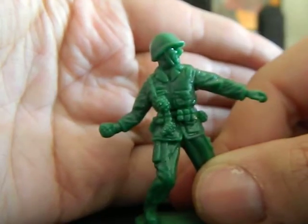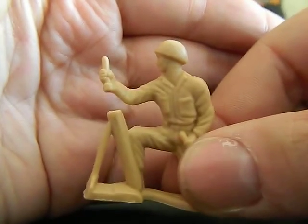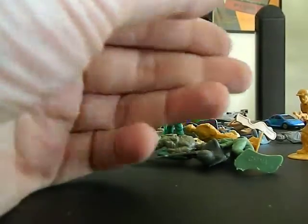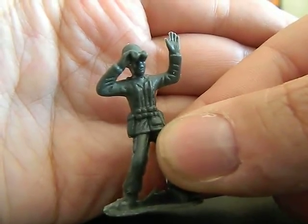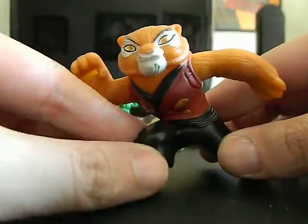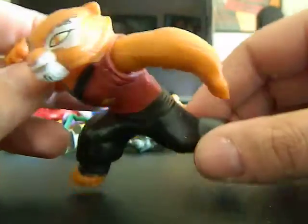And then I'll just show you. You got a grenade chucker, and then you got another mortar. Is that a mortar? I think that's a mortar. And then get this puny little guy here, binocular guy. Okay. Next I got Kung Fu Panda Premium. I don't think anybody wants this, but if you do, let me know.